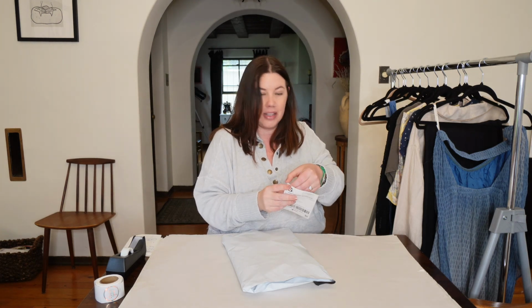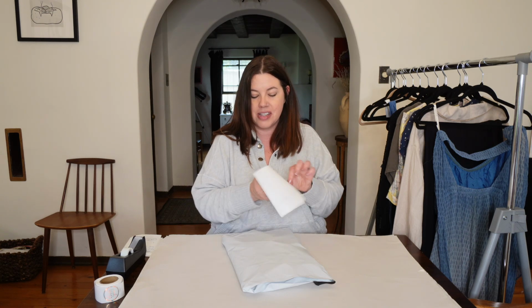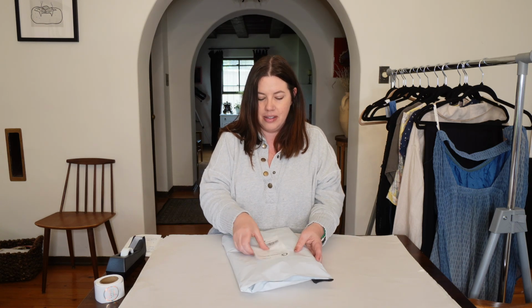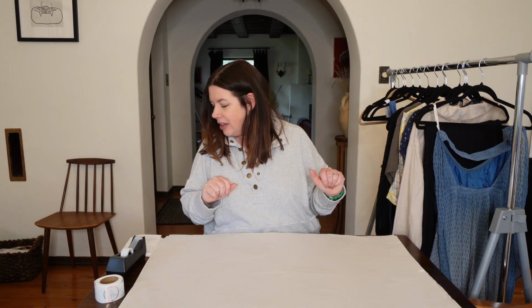So $32 full price sale, $1 cost of the bins, sold in one day. That brought my profit to $26 even. Super pumped about that. Such a cute skirt too, really just easy breezy.